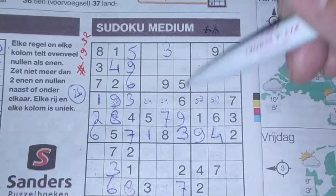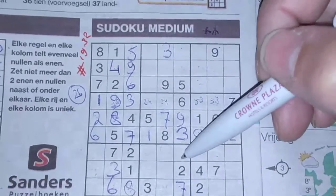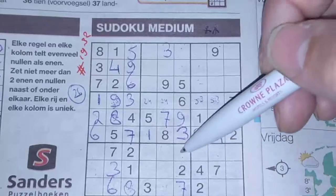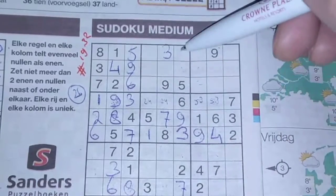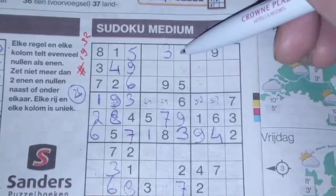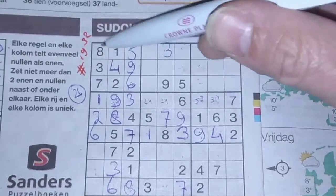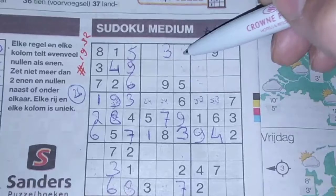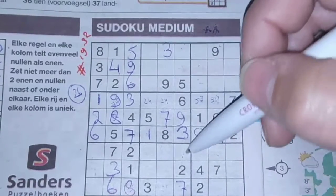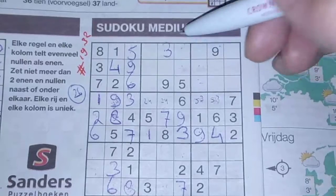1, 4, 8, 1, 4. 3 missing numbers in this column. Those numbers in this column are the 1, the 4, and the 8. We see here 1 and an 8, so no 1 and 8 in this box. The 1 and the 8 go in those 2 boxes. So 1 digit left should be the 4.